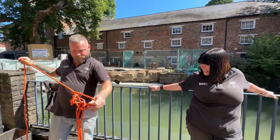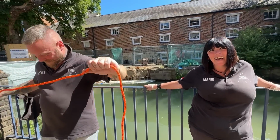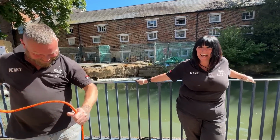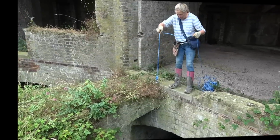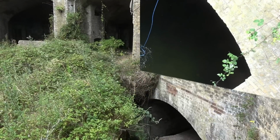So yeah, these guys do it properly, not like me the other day at the Victorian Fort where I just threw in the magnet and all the rope and what have you. Jocks away! Feeling lucky.